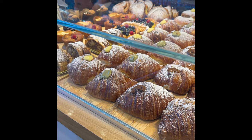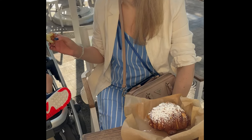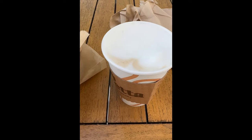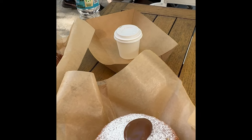Rosetta Bakery, though, right next to the Four Seasons Hotel, is a must visit. It's an Italian bakery with all different sorts of pastries and great coffee. It's good. Nice frost. They have a few locations in the Miami area. Macchiato.